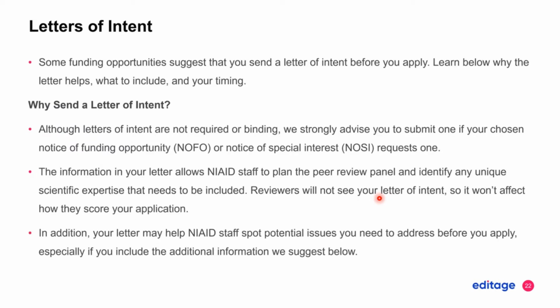I had mentioned before letters of intent. Basically, this is optional usually, but find out if your specific program that you're applying to requires this or not. So contact the program officers and also read the program solicitation, the request for proposals. See if this is required or not. Usually they're not required or binding, but I can advise you very strongly to submit one if you notice a funding opportunity, this NOFO, or notice of special interest, request one.